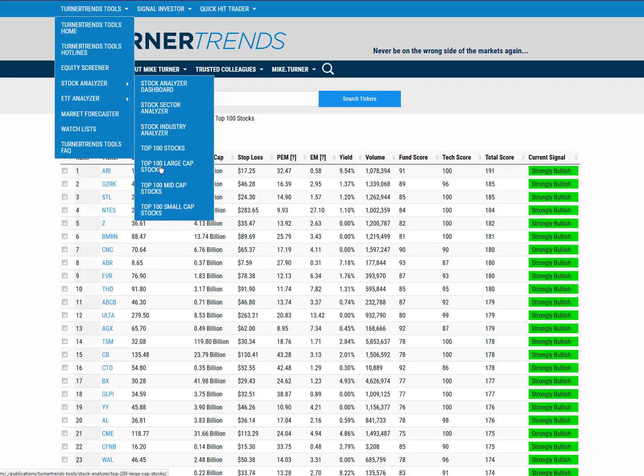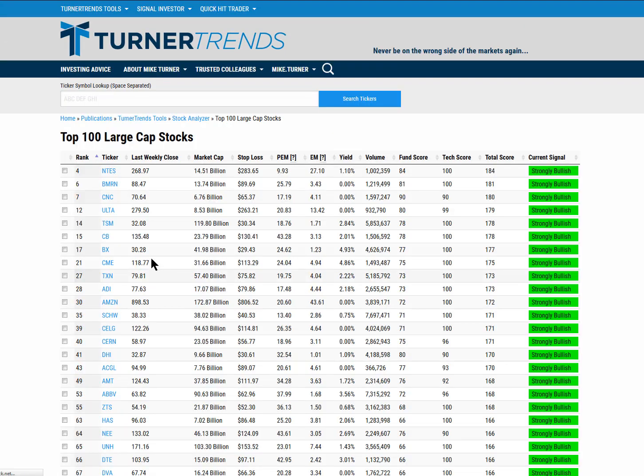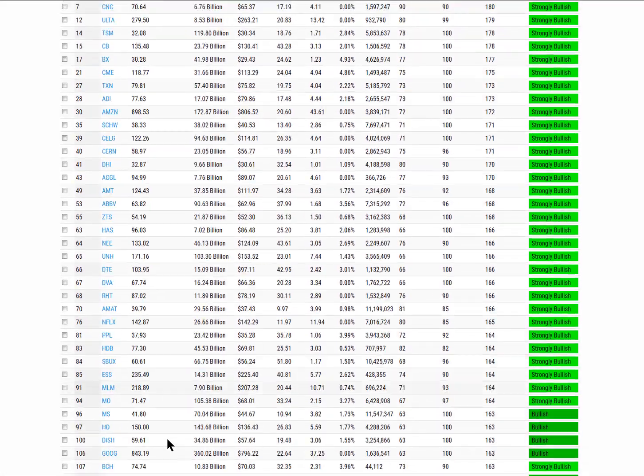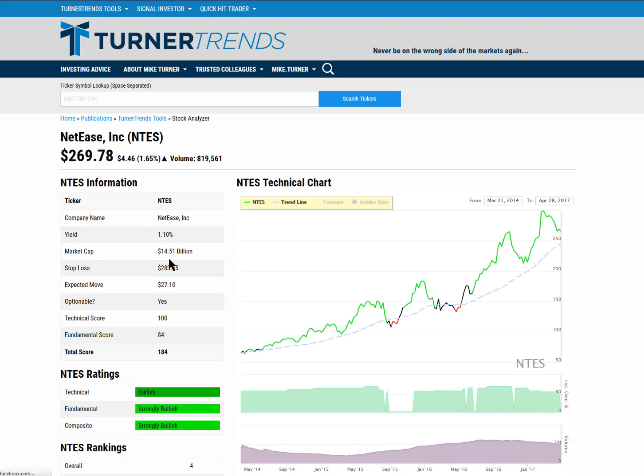You can look at the top 100 large cap, top 100 mid cap, top 100 small cap, and again, it pulls them all out of the database. You don't have to go in and search for them, and you can find those particular stocks. You can go through and look at each one of them. Here's NTES. It's the number one large cap stock, and it's looking pretty good. It's been well above the trend line for quite some time.